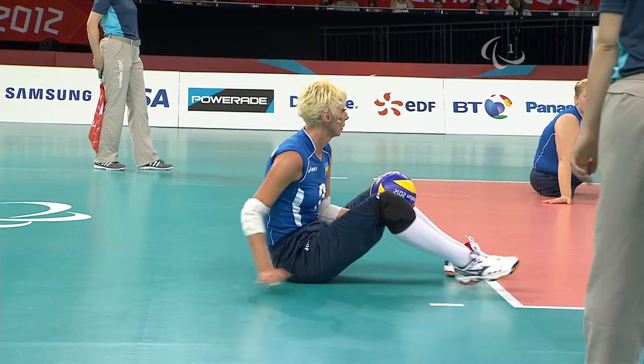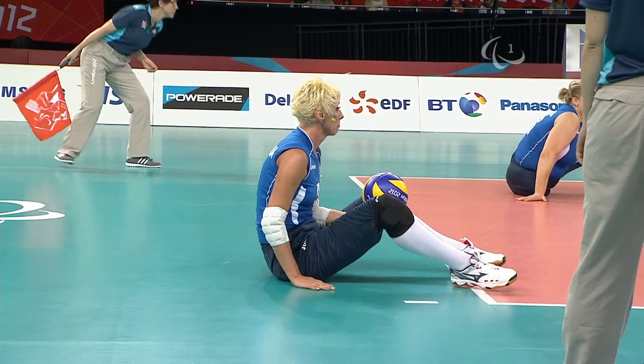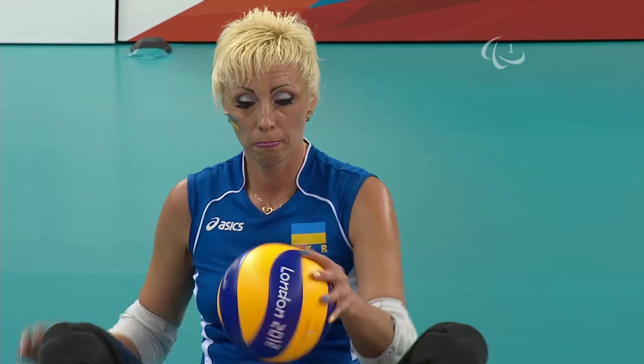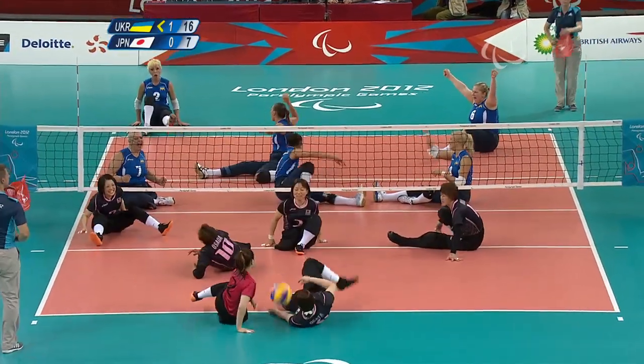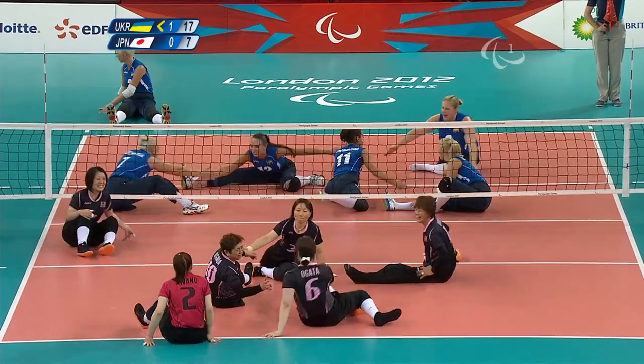It'll take a big effort now from China to turn this second set around. And realistically, once the Ukrainians get the bit between their teeth, that may be it. 10-point lead now.